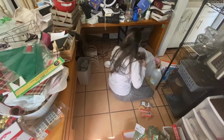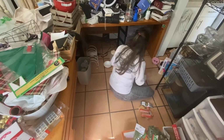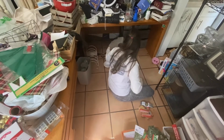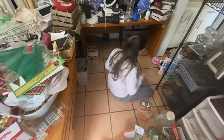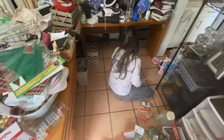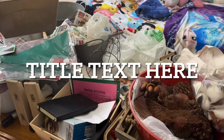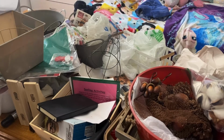So it took me a couple of days to get this completed, not gonna lie, and you will see an outfit change here soon because I was waiting on some stuff to come in to help organize the rest of this office. But I was honestly so overwhelmed even getting started in here just because I wasn't even sure where to begin. I'm so happy that this is done though, because it is just a huge relief.